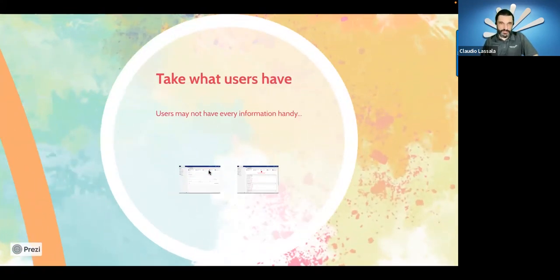Take what users have, right? Users may not have every piece of information handy. Just take in whatever they have on hand, because it's not an ideal situation where you have to go through a process, like maybe an onboarding process where you have to fill in a lot of information, and you go step 1, give us this information, step 2, this information, step 3, and then you get to the last step, like, oh, I'm missing certain information, and you try to submit that, it says, no, you can't, because it's missing this, that, and the other.